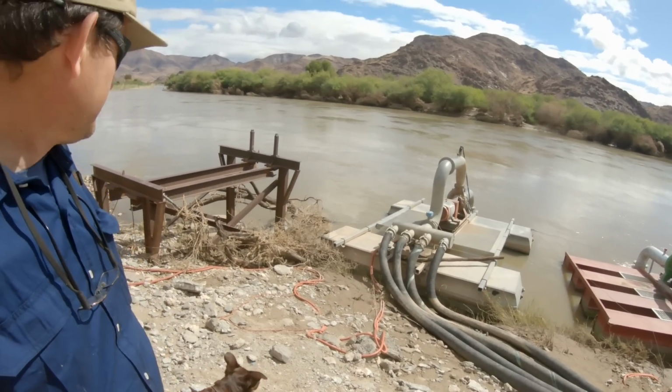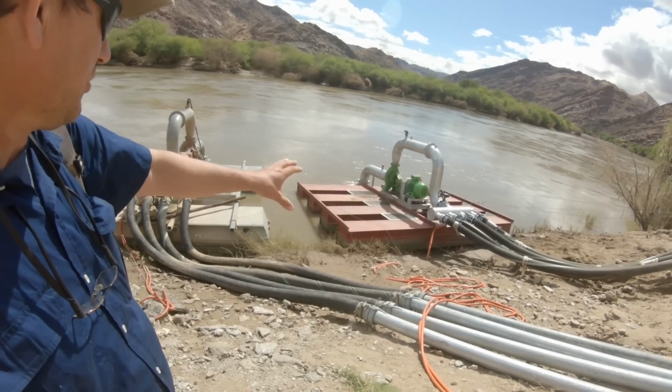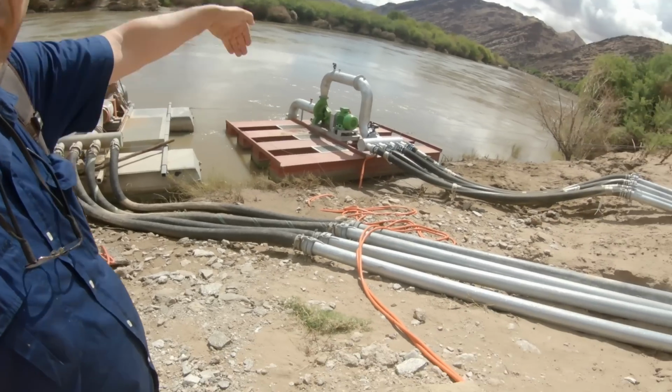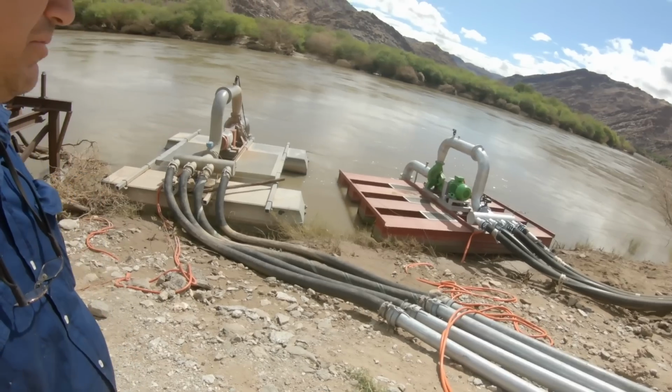The level of the river has dropped considerably. This is beached again, but at least now it's in a spot that's easy to refloat it because the side of the bank drops steeply there. I'll have to let out the cables a little bit.